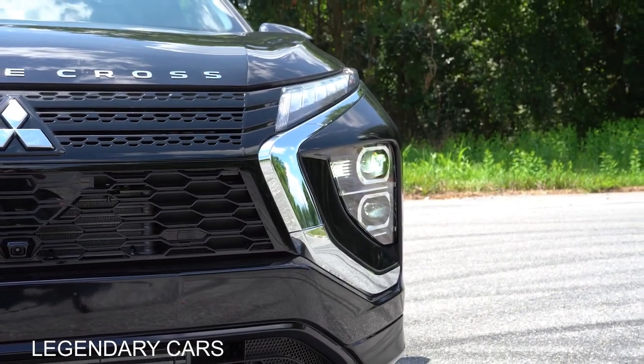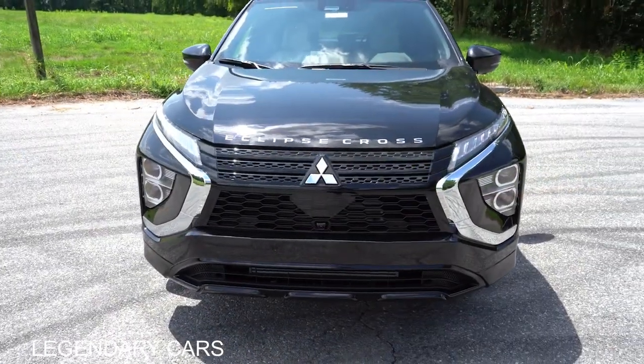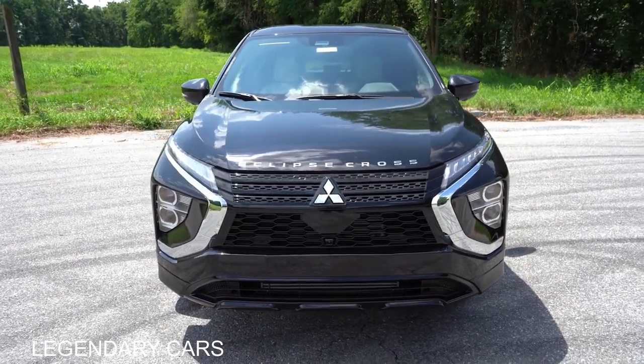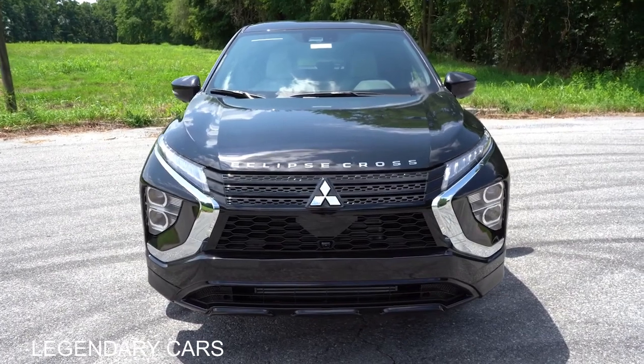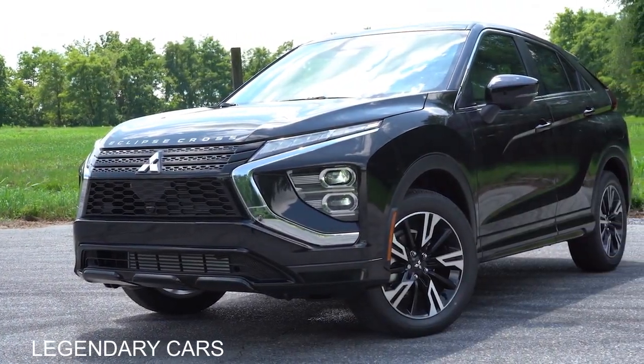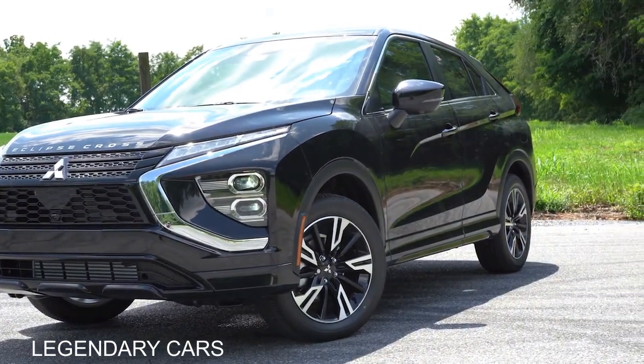So that is a huge win for the Eclipse Cross, and I absolutely love that. LED daytime running lights also coming standard. LED fog lights also standard for all trim levels across the board as well. Automatic headlights coming with the SE trim level and up. Automatic high beams coming with the LE trim level and up. And then silver accenting can be found on the front bumper for particular trim levels.